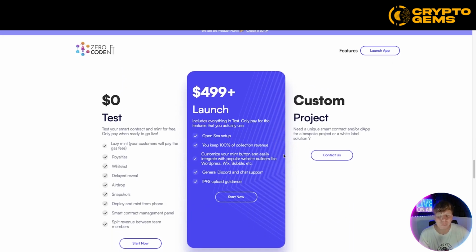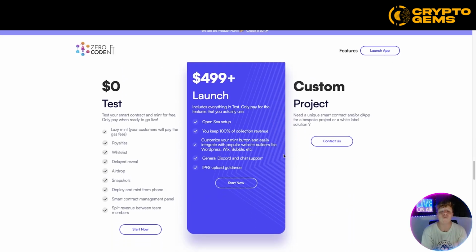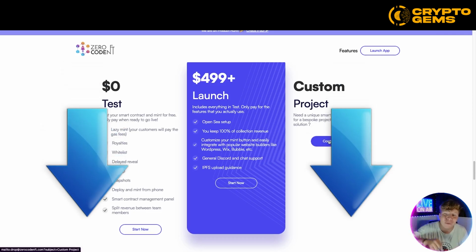It's incredible. And their pricing, let's just talk about this. $0 to test it. And you get all of these in there. If you want to pay the price, $499 plus, you can do the whole launch. Includes everything, the test. Only pay for the features that you actually use. So OpenSea setup, 100% of the collection revenue. Customize your mint, bud, general Discord, IPFS upload guidance. All you got to do is click start now. Or if it's a custom project, you can actually contact them and they will help tailor this for you. Incredible. Please use the links down below.